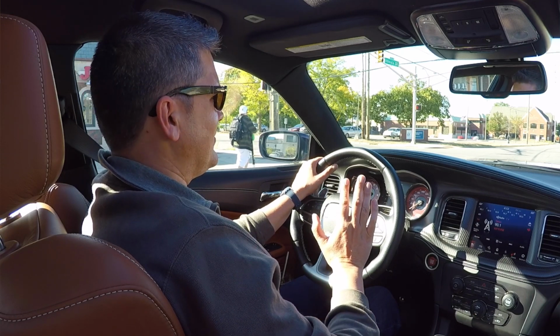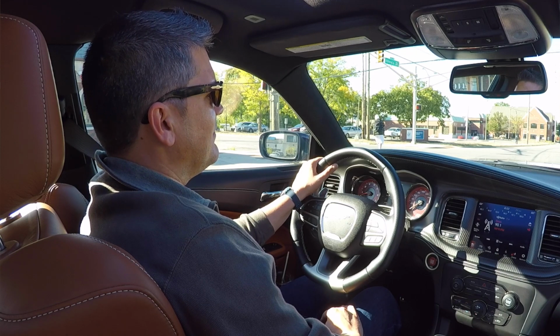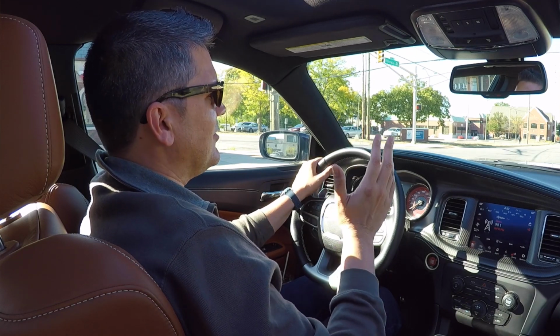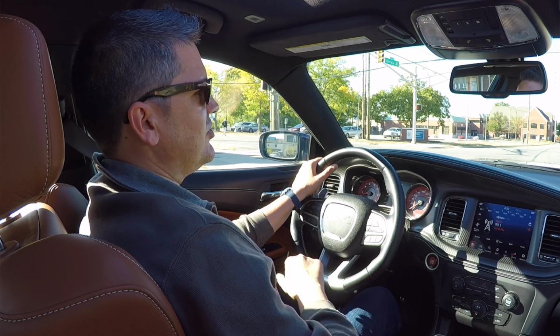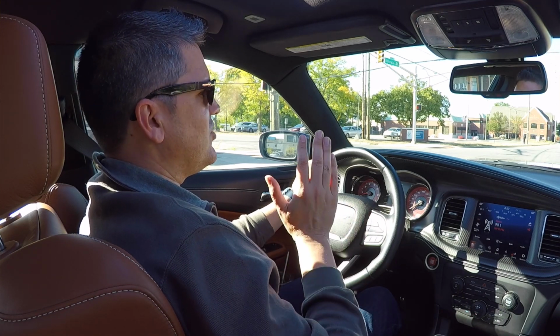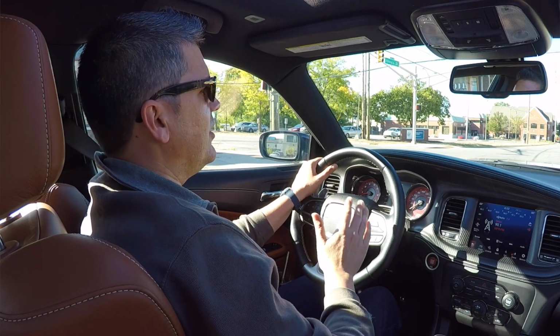I won't tell you where I was and where I was doing this, but I was going interstate speeds over the weekend and just driving along, saw some open road and decided I'd just stomp down on it and see what it did. And when I looked down, it was well into triple digits as it's upshifting to the next gear after that. It's just all the power you want whenever you want it.